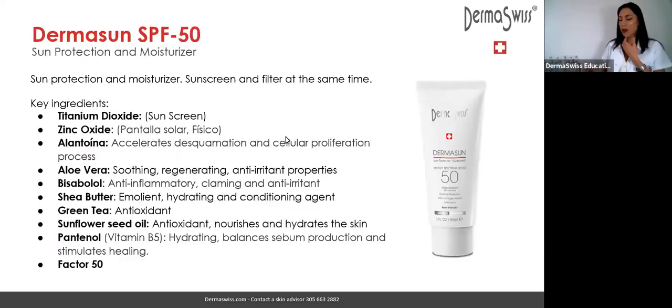Okay, so now let's talk about Dermasun. This is our sun protection, our new sun protection. We are really happy with the effects of this sun protection. It is being a boom in the market, and we need to let you know that this is a sunscreen.